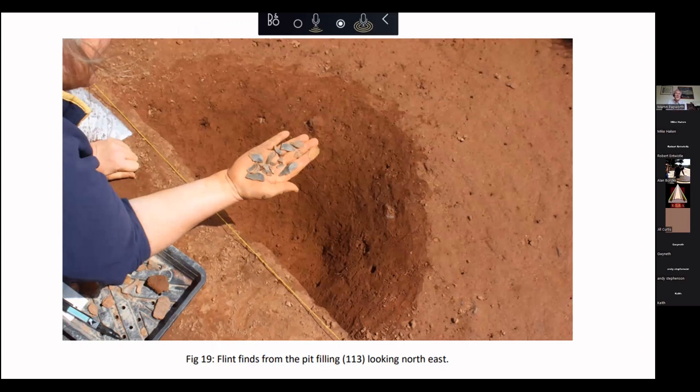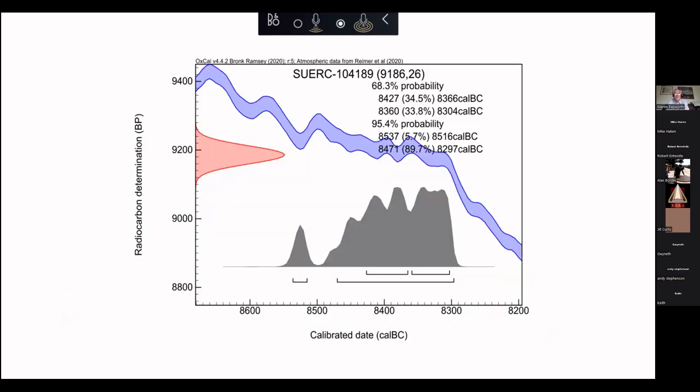There were odd fragments of Bronze Age and Neolithic pottery and Iron Age pottery, which we found scattered across our excavations, usually redeposited. But this pit seemed to be a nice sealed deposit. So we took radiocarbon samples from the top, middle, and bottom of the pit. We sent the flints off, and Olaf, the flint specialist, said yes, these do look Mesolithic in their lithic technology. And one of our 4 dates came back at 95% between 8,537 and 8,297. So a pretty impressive Mesolithic date.